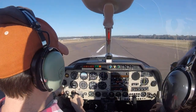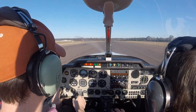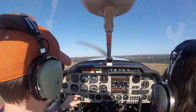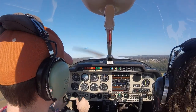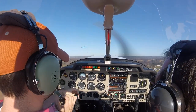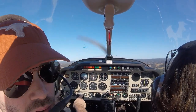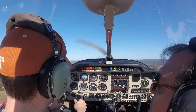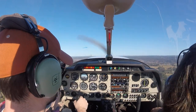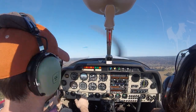Again, leave the flaps up, rotate at 70. Are we doing low level again? No, we're going to depart on this one, so we have to climb. I can't remember if we depart at 1300 or 1800. Well, if you're coming in at 1800, subtract 500, so it should be 1300. At 800 feet, we'll turn on the crosswind and keep climbing up to 1300.